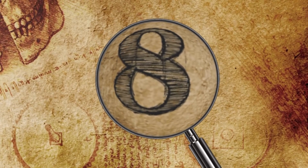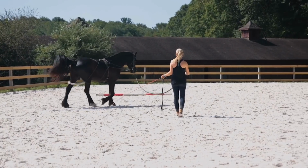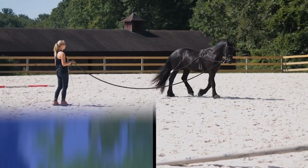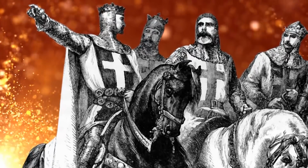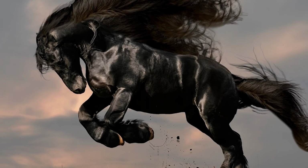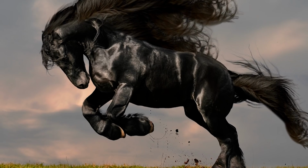Number 8. The Friesian. One of the oldest breeds of horses in Europe, the Friesian, whose nickname is also the Black Pearl, is a stunning animal. Originally from an island off the coast of the Netherlands, they may have been around since 1000 BC, used by both German and Friesian knights who fought in the Crusades. After coming into contact with Eastern horses, their color lightened and they had better range of movement and improved stamina.